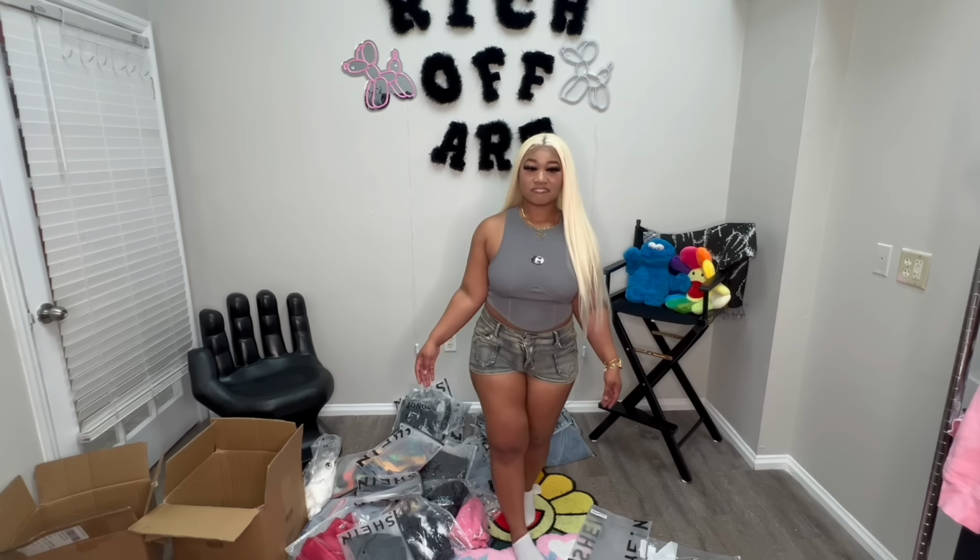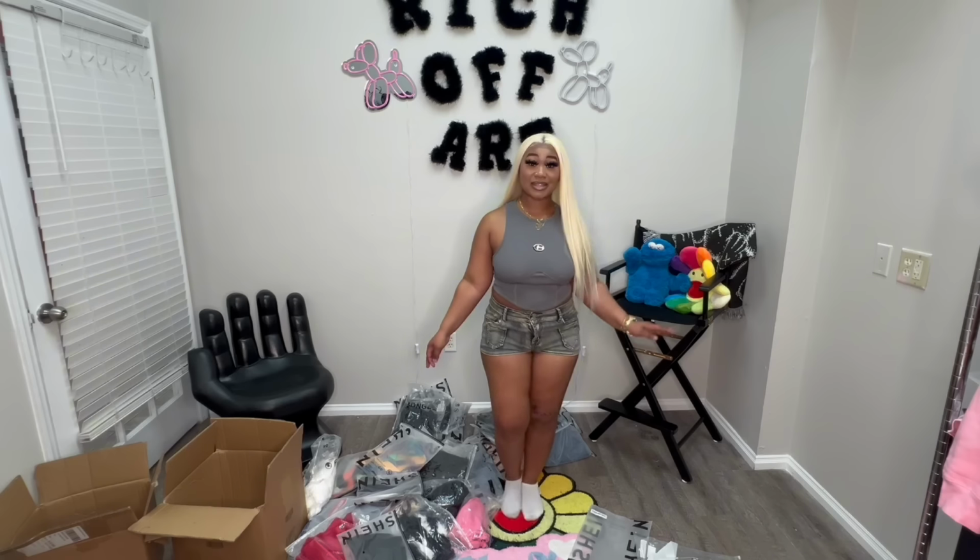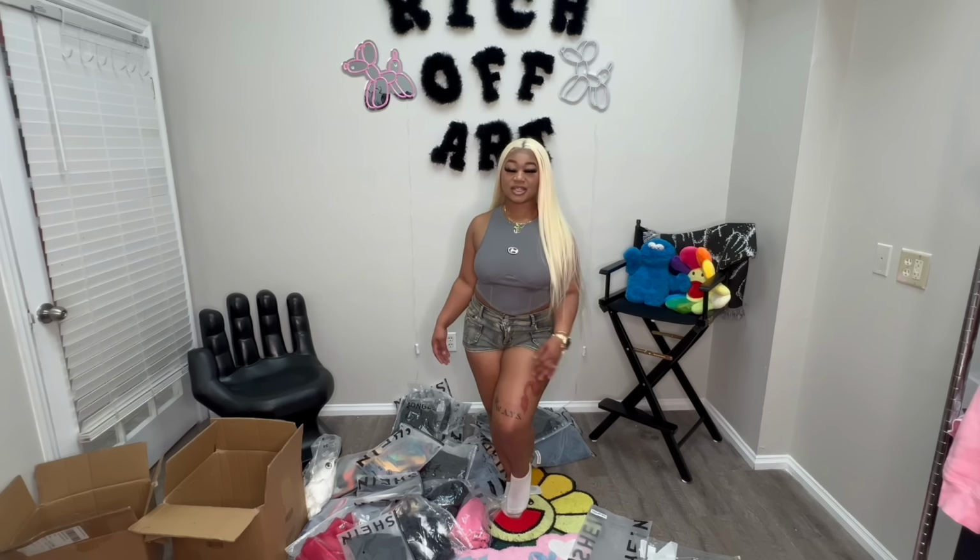But this is what this top looks like. My Diesel dupe. Come up closer for you guys. These are like real deal cute tops that no doubt you can style, but they are so perfect for throw on and go. Throw on and go when it's hot. These are the perfect tops to have, honestly.